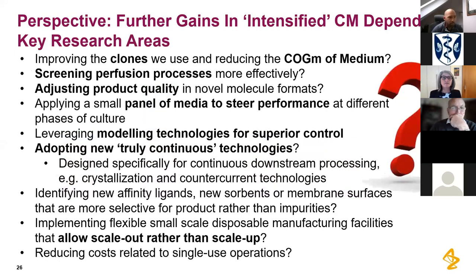And what about the future for us? Well, there are many areas. It's a very fertile area for further improvements in manufacturing, and in the medium that we use to grow cells in, and the way in which we assess the desirability of the processes which we run. Our ability to flex the properties of these new molecular formats is stronger in continuous manufacturing. That allows us to bring more molecules to market.